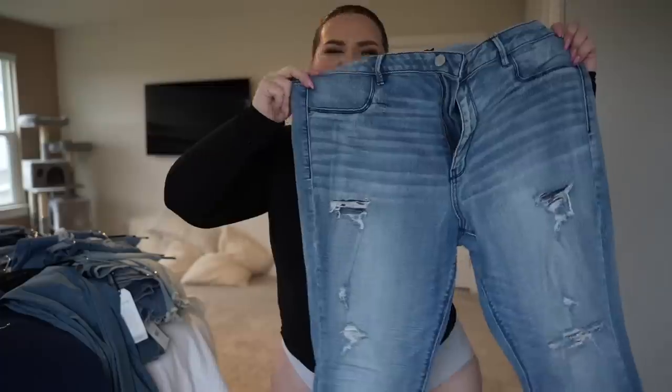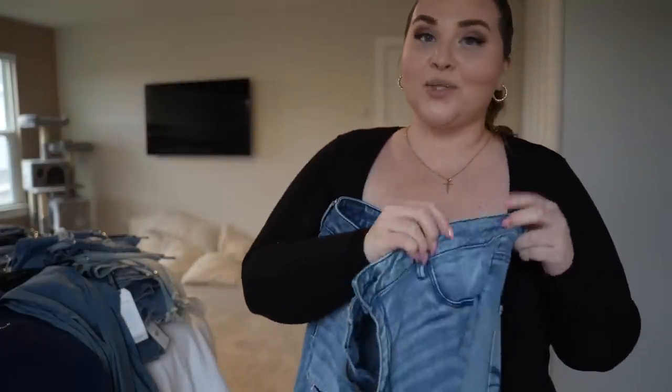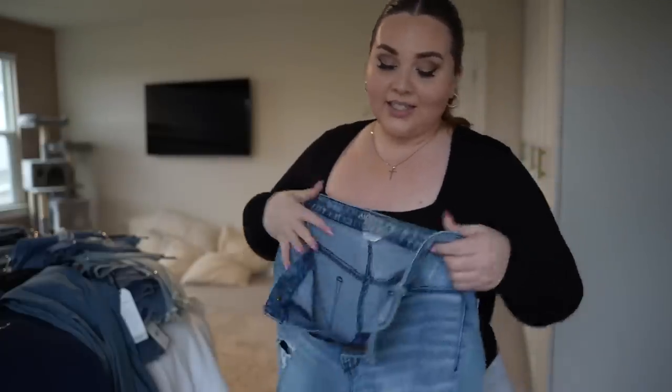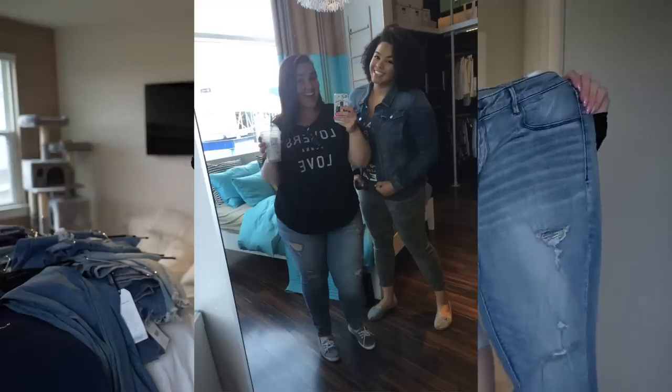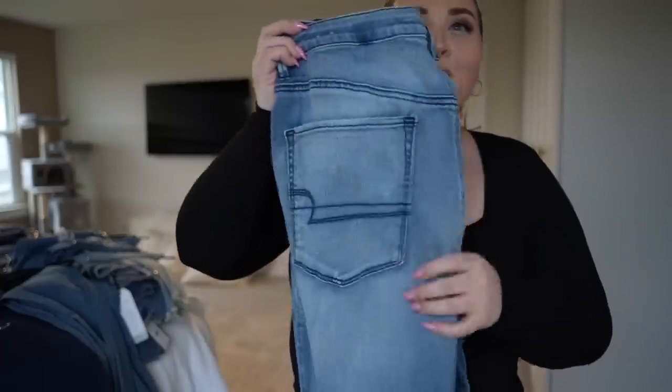Ooh, these were favorites. I wore these to death. They're probably okay passing on. These are American Eagles, super stretch again. These were a sky-high jegging in a size 18. I wore them until I couldn't wear them no more, girl. And I loved them, but like the blue, the stitching, gonna be a donate.